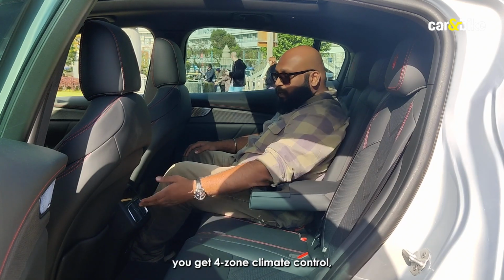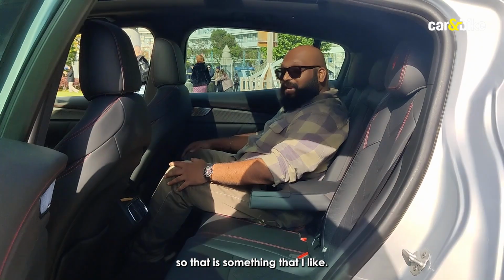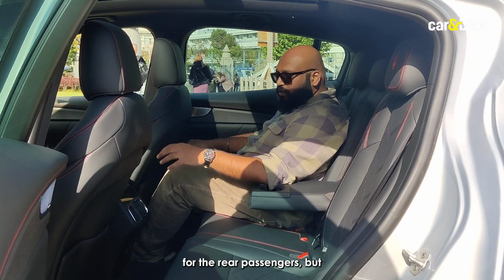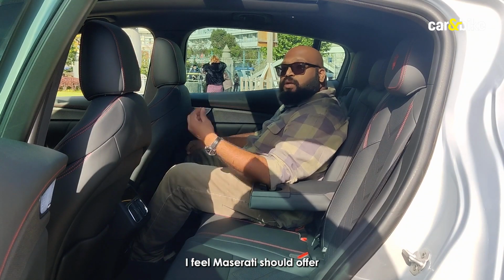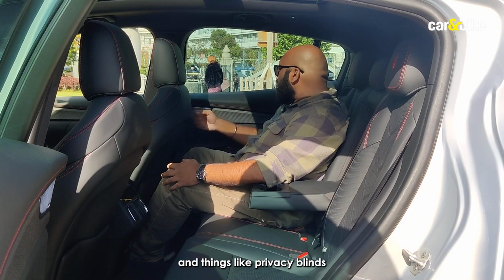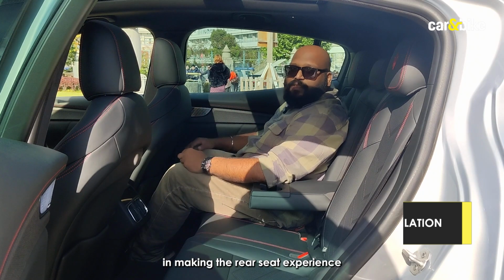In terms of features, you get 4-zone climate control, so 2 zones at the back as well. So that is something that I like. You also get heating for the rear passengers, but I feel Maserati should offer or consider giving a ventilation function for the Indian market at least. And things like a privacy blind would certainly help in making the rear seat experience a lot better.